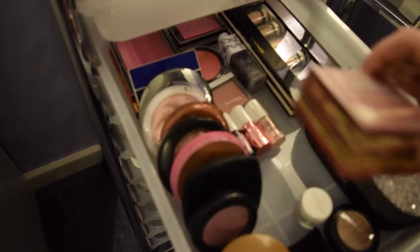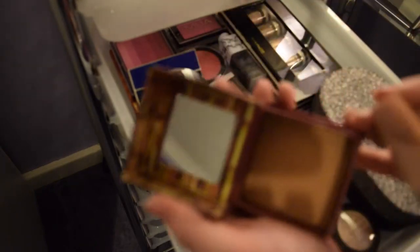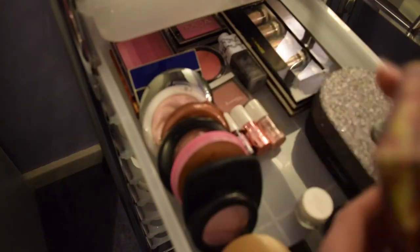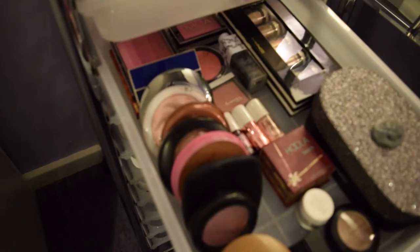I then have the Benefit Hoola Bronzer, which I'm pretty much starting to use a lot now it's summer. It's just a good bronzer and it blends quite easily now. I then have my pigments.